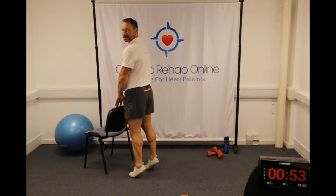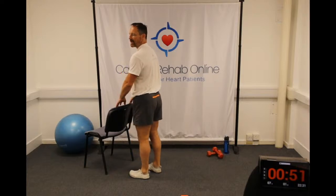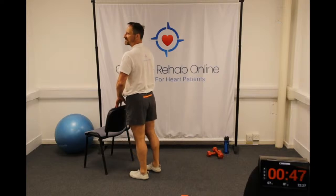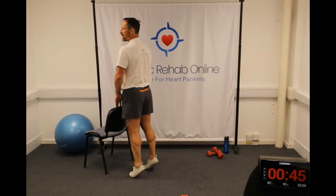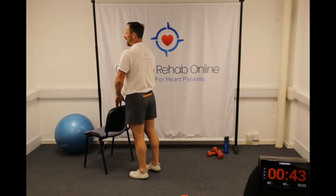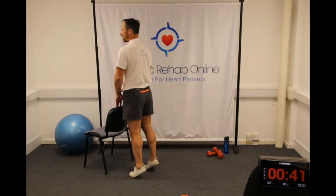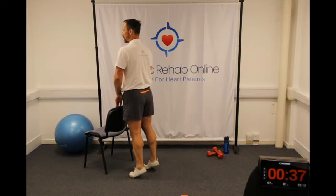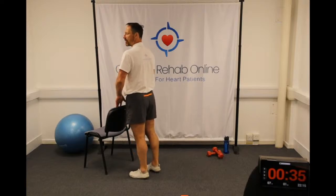Up onto the toes, nice and high, hold it, slowly down, touch the floor, go up again. So there's no resting on the floor. If you can manage that, we want to keep the pressure on, build some strong calf muscles.